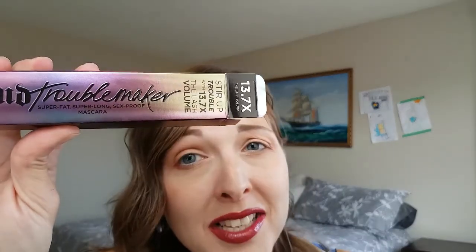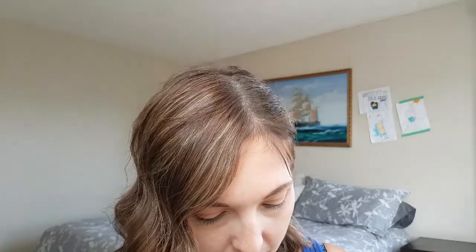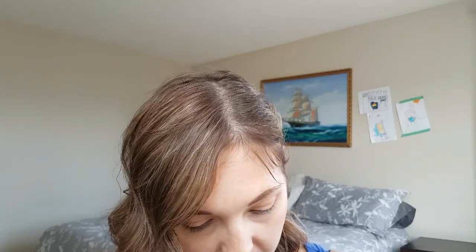Stir Up Trouble. Super fat, super long lasting, sex proof mascara. Now, I don't know what they mean by sex proof, like, I don't know who's smudging their eyes when they're doing it or whatever, but hey, they say they've tested it. I'll just take them as they say on that claim. Let's see, what else can I say about this guy? It's pretty awesome. I like it.